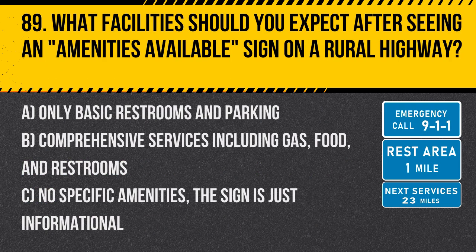Question 89. What facilities should you expect after seeing an amenities available sign on a rural highway? A. Only basic restrooms and parking. B. Comprehensive services including gas, food, and restrooms. C. No specific amenities. The sign is just informational.